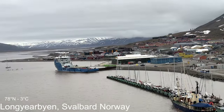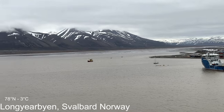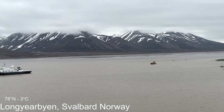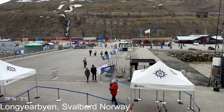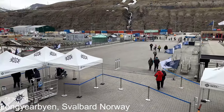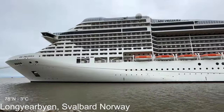Usually, you would have to book an expensive high-end luxury cruise or expedition cruise to reach Longyearbyen. MSC only had two itineraries to visit Longyearbyen this year, so we wanted to take advantage of this opportunity. The name Longyearbyen means long year town.